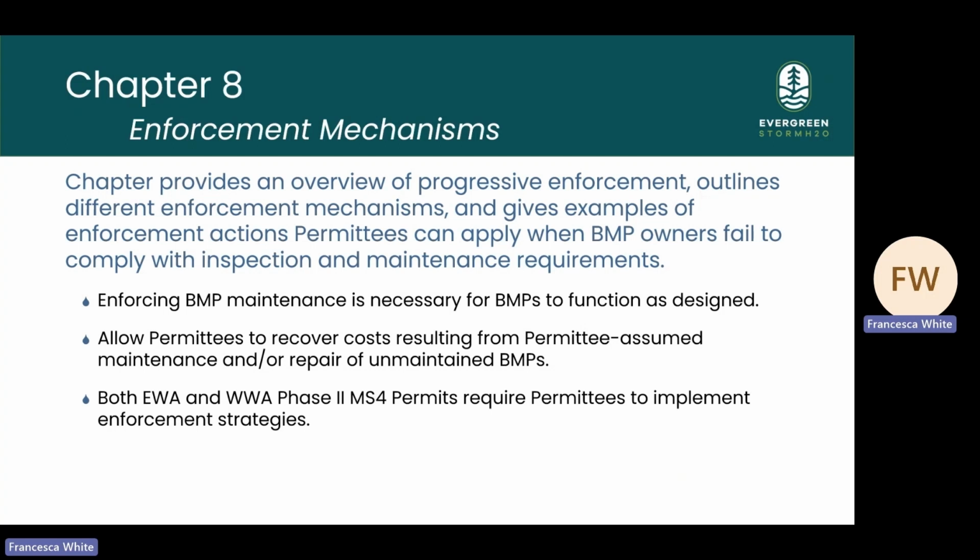Enforcing BMP maintenance is important because it helps us ensure these BMPs continue to function as designed, and it also helps keep permittees in compliance with their respective permits. Another benefit is that it allows permittees to recover costs when a permittee must go out and maintain and/or repair an unmaintained BMP.